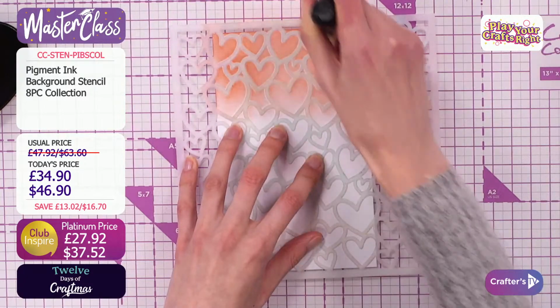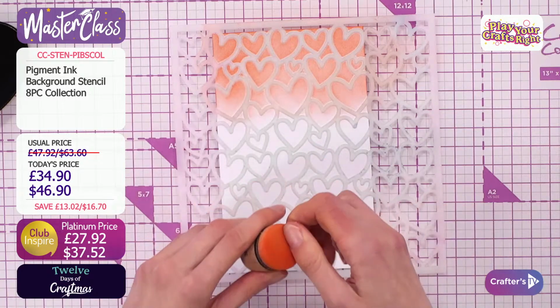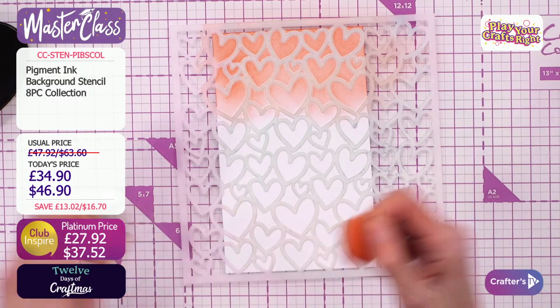Anyway, so what I'm doing, I'm starting off with my Chinese red, and I'm just going in at perhaps the top third of my piece of cardstock, just inking through there.